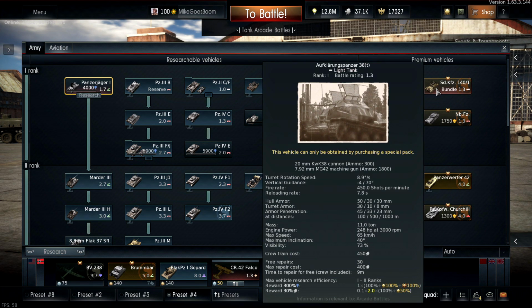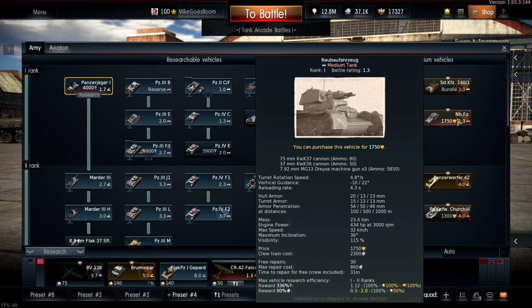You have stuff like, this one is actually a little bit different, the Aufklärungspanzer 38. Aufklärungspanzer means scout tank, but it has this weird designation, Sd.Kfz, right? I actually had to Google this because I didn't know it myself, but after a quick Google search it actually makes a lot of sense. Sd.Kfz means Sonderkraftfahrzeug. Sonder meaning along the lines of special, and Kraftfahrzeug meaning powered vehicle. So it's a special purpose powered vehicle. You have stuff like the Neubaufahrzeug, which means new built vehicle. This isn't really a designation, a technical name, it's just how the specific tank is called.